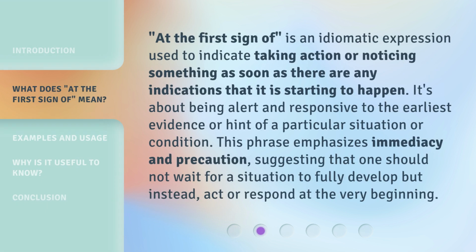"At the first sign of" is an idiomatic expression used to indicate taking action or noticing something as soon as there are any indications that it is starting to happen. It's about being alert and responsive to the earliest evidence or hint of a particular situation or condition. This phrase emphasizes immediacy and precaution, suggesting that one should not wait for a situation to fully develop but instead act or respond at the very beginning.